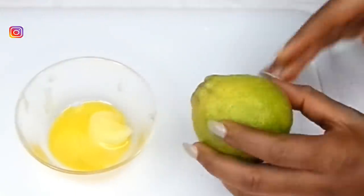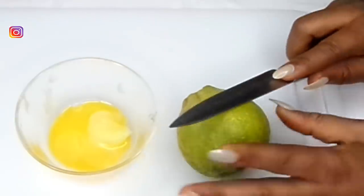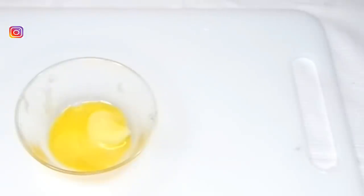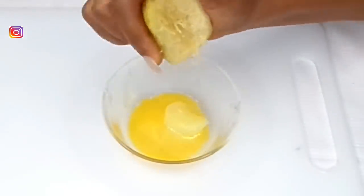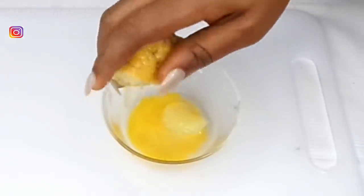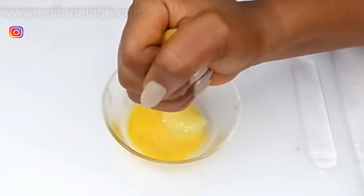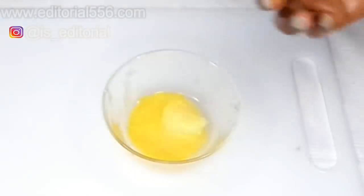Now we're going to be cutting in the lemon. Since I have half a lemon, I'm going to be needing that, because we don't need too much of this lemon here. I'm going to be squeezing this lemon into this mix, just squeezing all of the good juices.